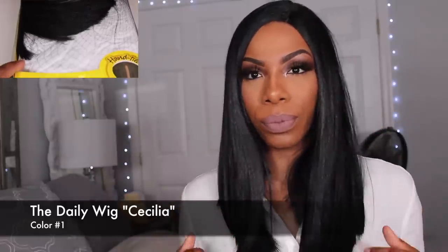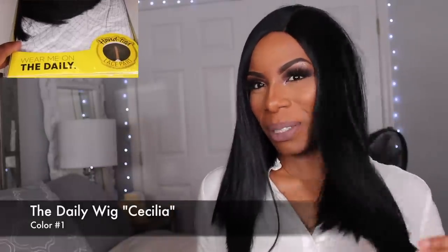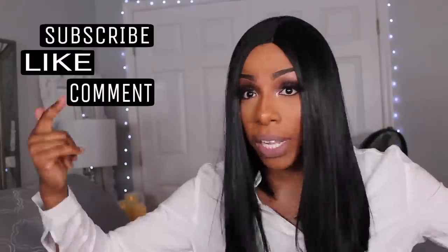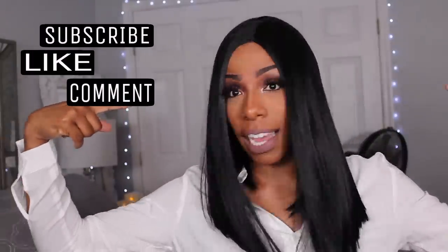I love the fact that this cap is mesh and stretchy. Here we go, guys. Here we go. This reminds me of like an Egyptian goddess. I like this. This is cute, y'all. This is Cecilia, and she is in a number one. It is flat. Is she not flat?